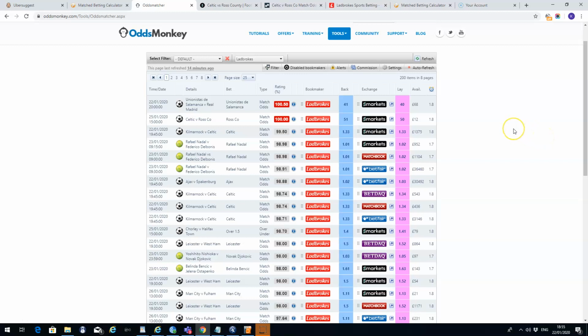This is just a quick example of how you can make money on a price boost using a few tools like Oddsmonkey, Smarkets, Betfair, etc. The strategy is pretty simple. Just log into Oddsmonkey. We've got filters here.